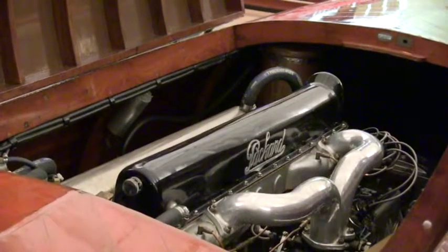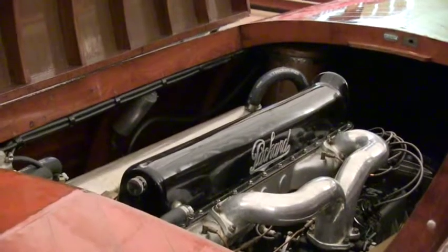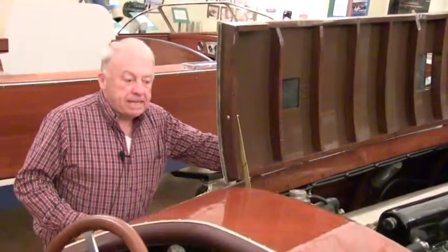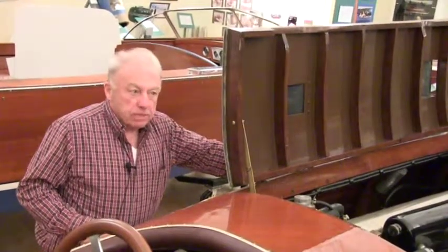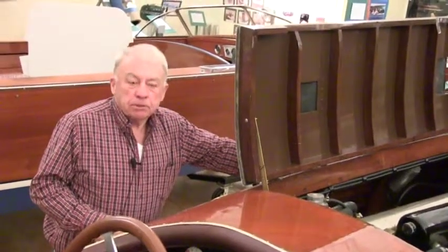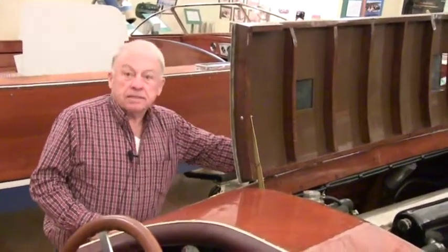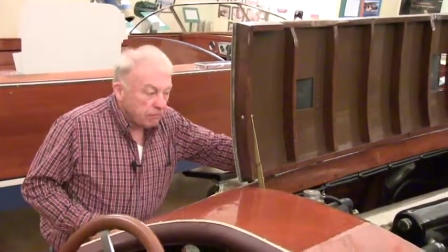So several owners later, the motor was removed and sold, and they replaced it with an Oldsmobile 455 V8, which didn't perform too well. Used it a few summers, and the boat was again put away in storage. Fortunately, probably 12 years ago, a local gentleman, Mark Howard, was able to purchase the boat, and he located the exact same type of engine that was in here when it was run in 1929 and 1930. Gold Cup engine, 625 cubic inches.